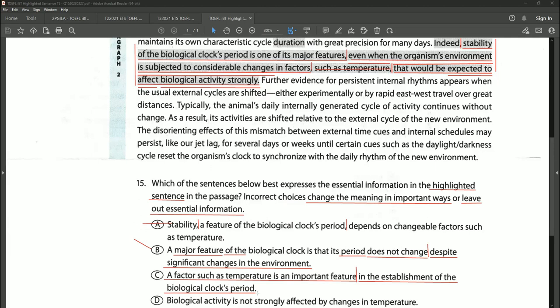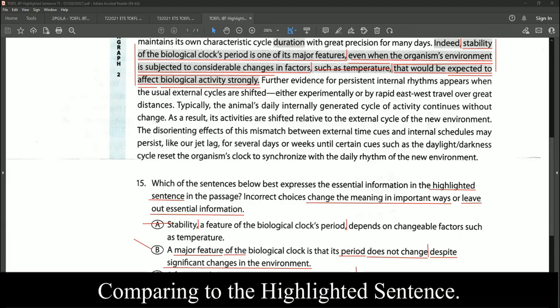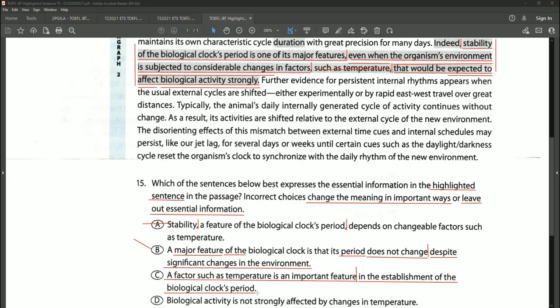Is this saying something similar or different, or is it missing something major? Looking at the first half, we have a factor such as temperature is an important feature. Does our sentence say that about the factors? Our sentence says that even when the organism's environment is subjected to considerable changes in factors, it's not saying that the factor is an important feature. So that automatically changes something.